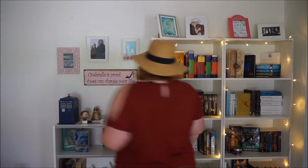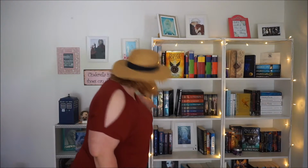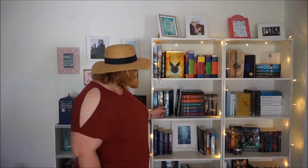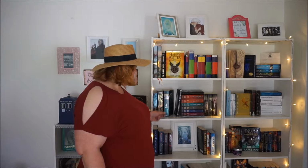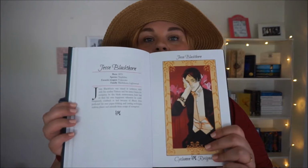I don't know why. Moving on to my Cassandra Clare shelf right here. I have The Bane Chronicles, Tales from the Shadowhunter Academy, I haven't read those yet, Lady Midnight, and where did I put Lord of Shadows? And then we have this awesome notable history of something Shadowhunters, and it's so cool. It's like an illustrated version. You have awesome people in here.